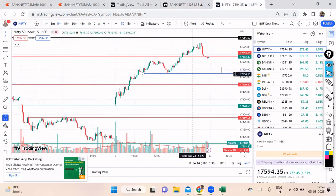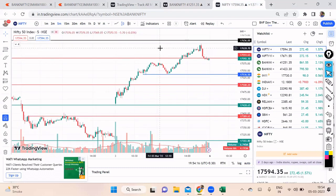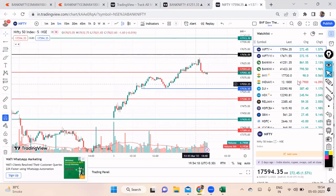So Nifty, I haven't marked the Dow theory levels because it is still following all my levels. The only line that I added here is 17,536. If Nifty opens flat and if it gives a dip until 17,536, then we will buy a call. The target should be somewhere close to 17,630, around 90 to 100 points.